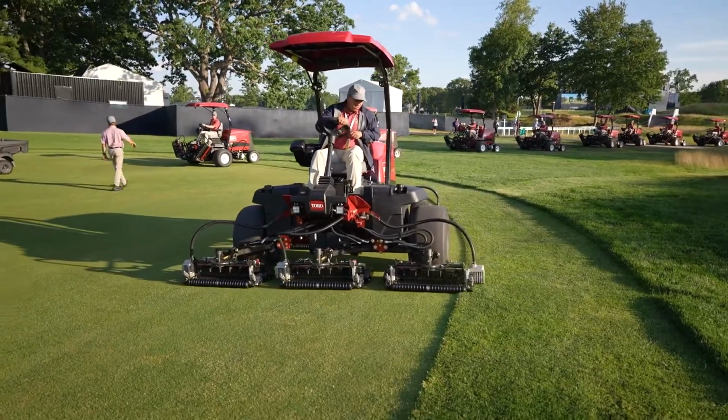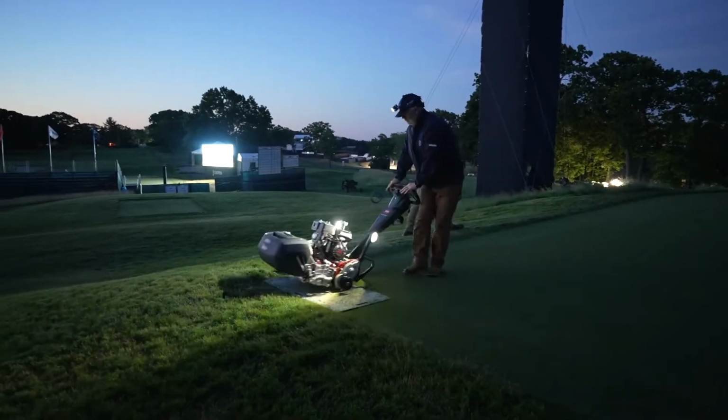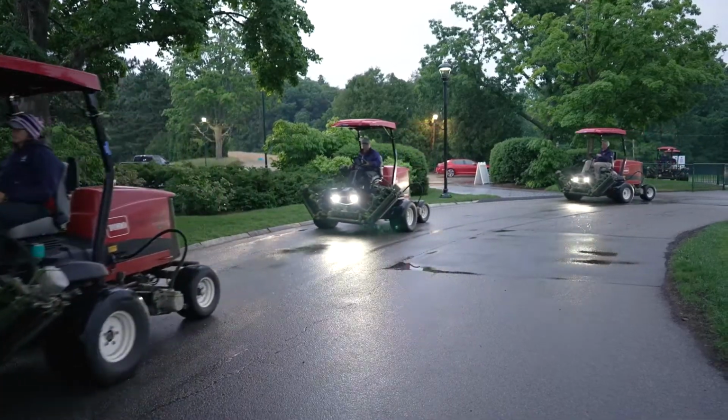The crew has been really working hard, morning and night shifts. The whole entire team, we're 135 staff members, 100 volunteers. They've worked so hard for this, and we have a golf course that we're all proud of at the moment.